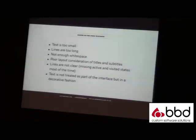And text is not treated as part of an interface, but in a decorative fashion. So it's not considered how type enhances and improves the interface. Type is often decorative for the sake of it being decorative, and that helps no one.